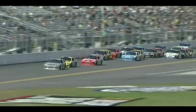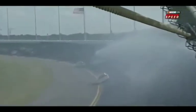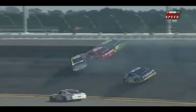Now, all three of these cars are in the race. You're going to look way to the right side of the screen. Man, it came back up that hill in a hurry. Yeah, Montoya in the 42, Menard in the 27, just victims, nowhere to go. And the fourth car involved is Brad Keselowski in the 2, who has come to pit road for repairs.